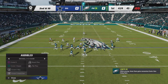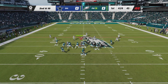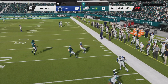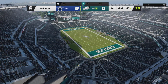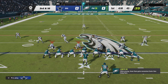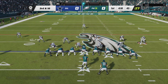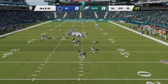So after the incompletion on 1st, now 2nd and 10. Hurts. And he'll just get rid of it. Not the warmest start throwing the football. He was 1 for 3, now 1 for 4 on the opening drive. So getting him comfortable is the key. And for him, it might be different than what we think is comfortable. We're probably thinking swing passes, easy check downs. Some guys are better off throwing it downfield. That's what really loosens them up.